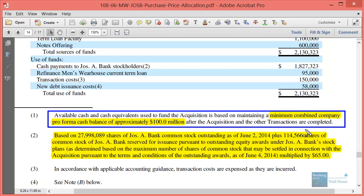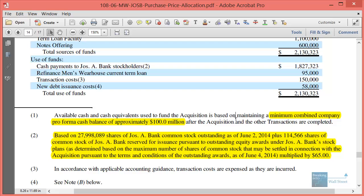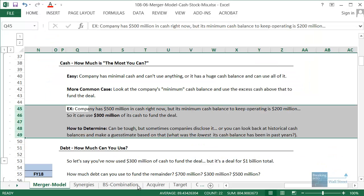So in this case, it's very easy to figure out exactly how much cash they could use to fund the deal, because they're giving us what the combined company's minimum cash balance actually is. So you can do that.